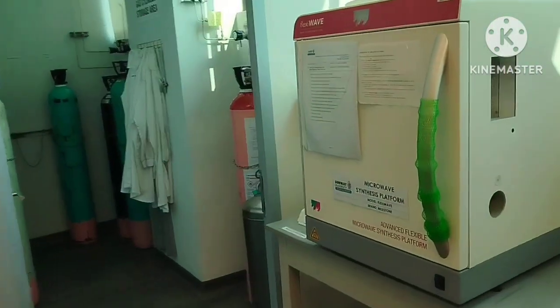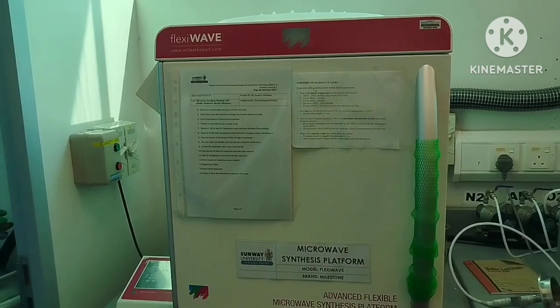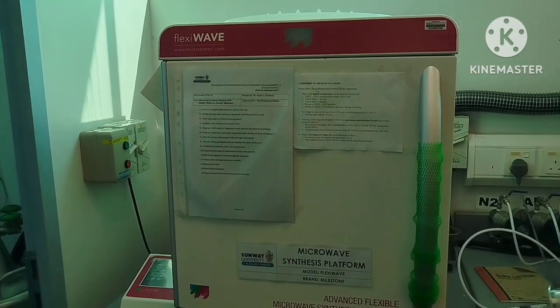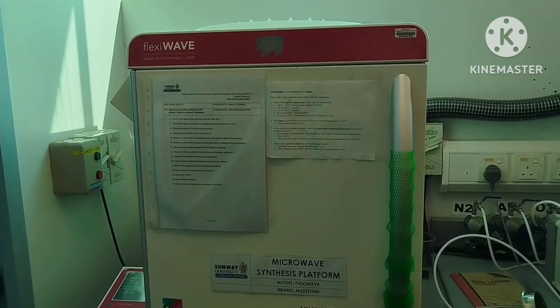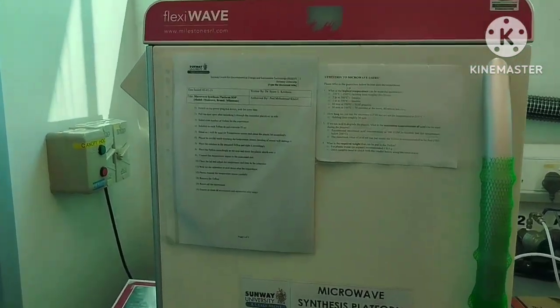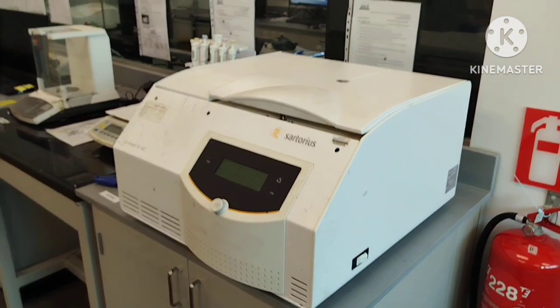And the main instrument that a lot of people are using is the flexi microwave, whereby it can reduce the synthesis time. Like conventional hydrothermal, we take 24 hours overnight. This one, less than 30 minutes. This is our gas yard. We have also here our centrifuge.